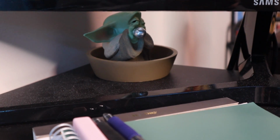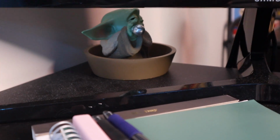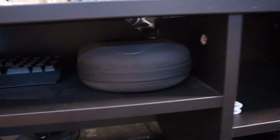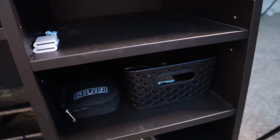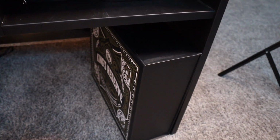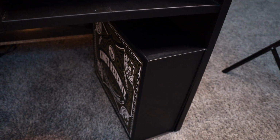And underneath my monitor, I've got this little Grogu thing that holds extra pens or clips or things to hang on the wall, like push pins. It's a little dusty, I apologize, but in here I've got a mouse, keyboard, some headphones. I store some stuff here like my camera when I'm not filming. This is just more equipment stuff, and this is a box that I actually use when I'm filming TikToks to balance my tripod on.